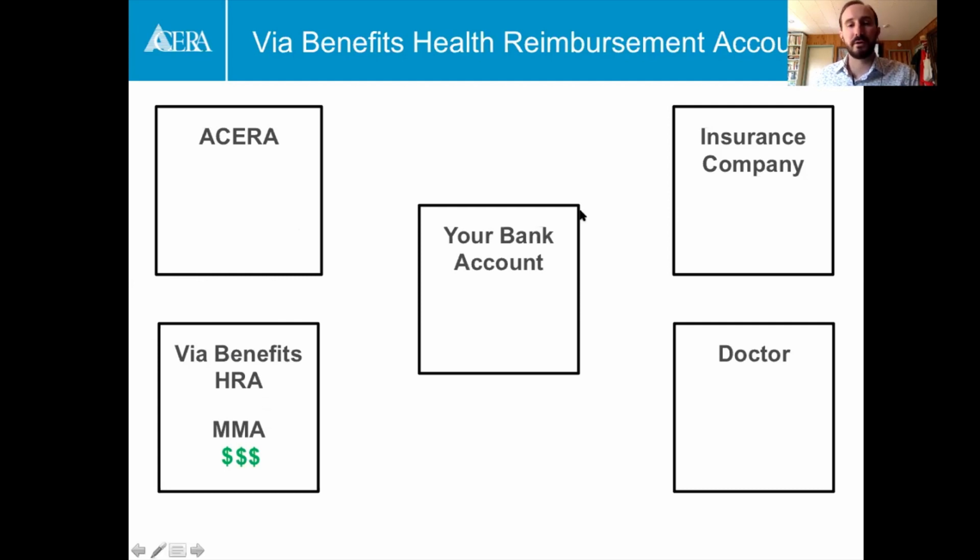Now over here is you. This is your bank account. Sorry for the rudimentary illustrations here, where you're a box and your doctor's a box and your insurance company is a box. But this is your bank account, and you are going to incur some costs. You're going to enroll in one of our plans.